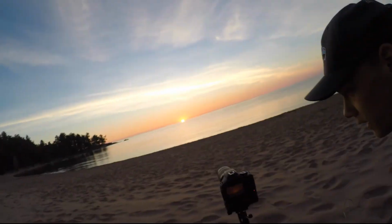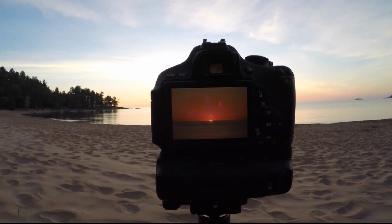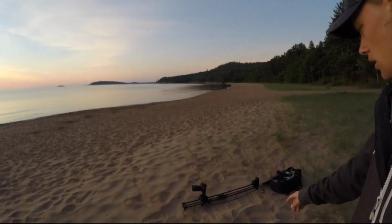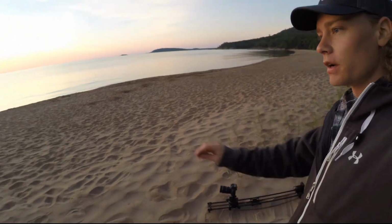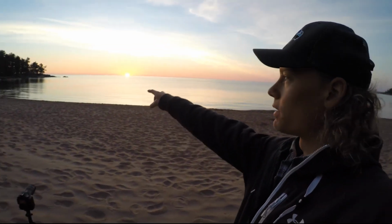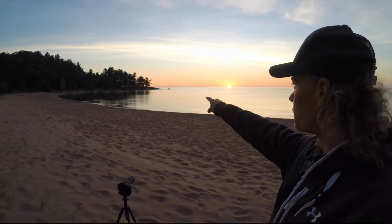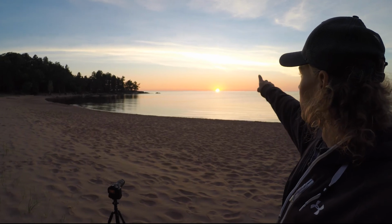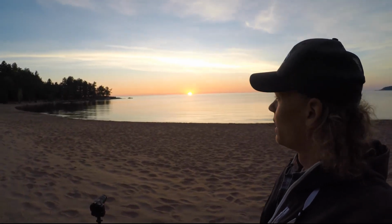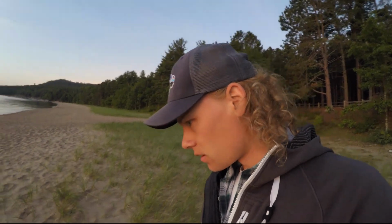So I'll show you my telephoto shot here. Just doing a nice tight shot on the sun coming over the horizon, right centered in the frame. And down here with the slider, I'm doing a pullback along the sand. Same framing: the point over there on the left of the frame, sun on the right, clouds up high. We'll see how that one comes out. I think it looks good right now. I was hoping it'd be a little brighter, but sunrises are always tough.